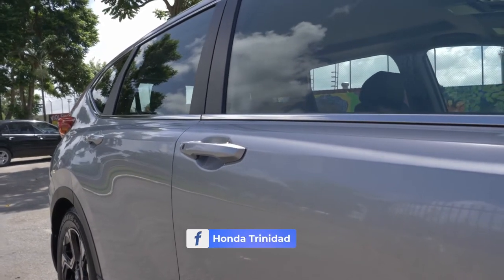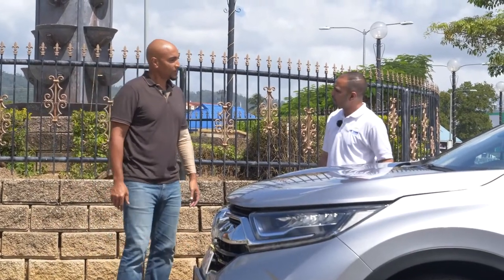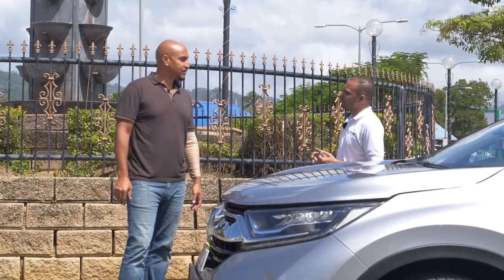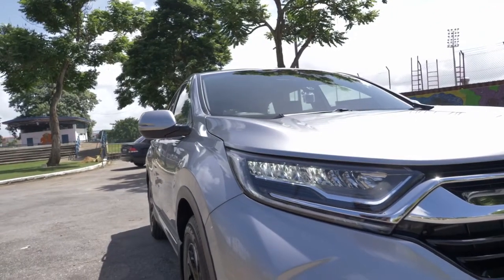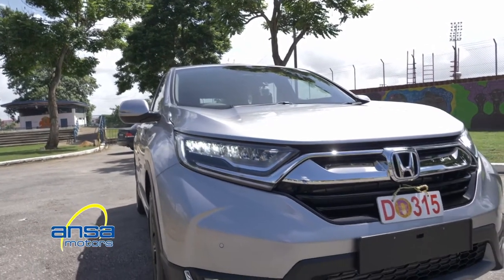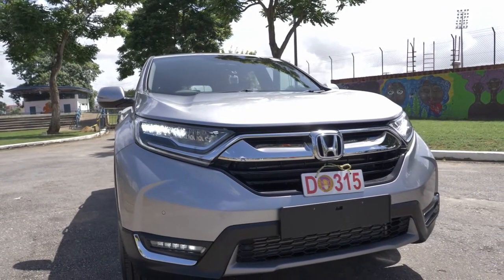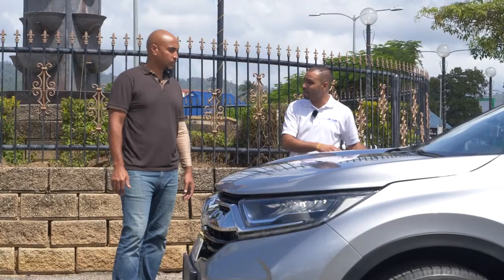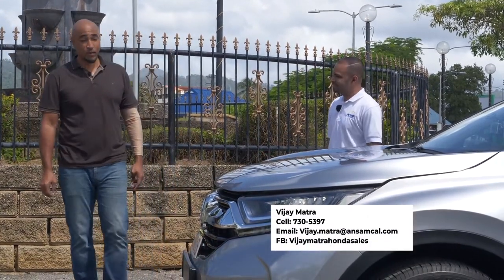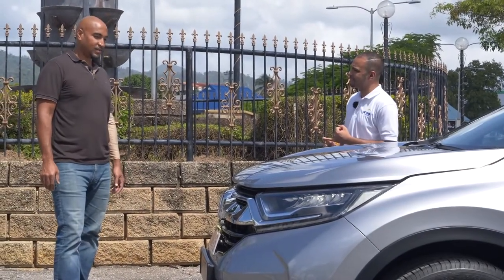Aside from the curves, the vehicle also ensures that you're safe. The vehicle has an ACE body structure. So you know what ACE body structure stands for? No, and I won't even pretend. Advanced Compatibility Engineering. What that is basically is a technology exclusive to Honda. In the event of a collision, it transfers that collision energy around the chassis of the vehicle, away from the cabin area. So you and your loved ones are totally safe inside, while minimizing the impact on the other vehicle. Honda does not play with safety. It's an engineering company.